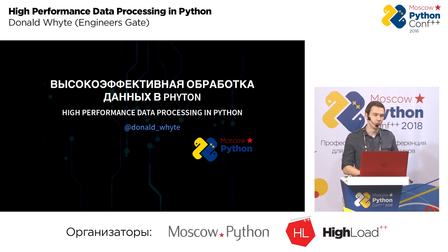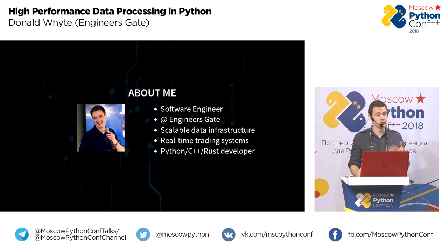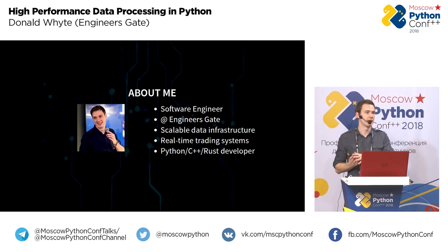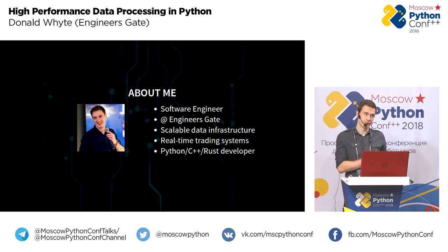So my name is Donald Whyte. Just a little bit of background about myself. I'm a software engineer that works for an algorithmic trading fund. So we build automated trading strategies to try and make money. Part of my time is spent building our scalable data infrastructure, and the other part is spent building real-time trading systems. So I'm primarily a Python and C++ developer, as well as a bit of a Rust enthusiast.